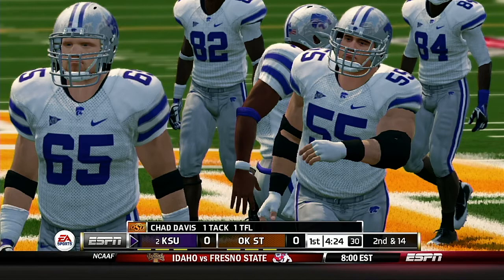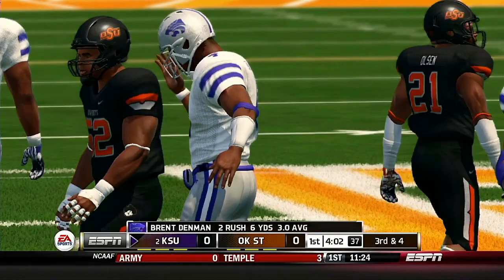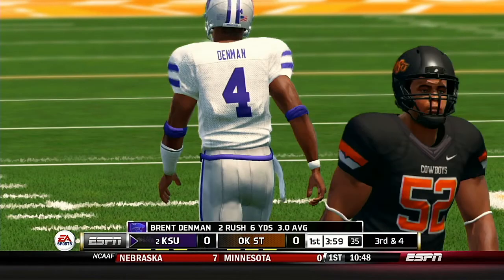From their own 44-yard line, it's second down. He's on the run. Tackled at the 46-yard line. Pulls it in, and he's in the open field. Tackle made around the 40-yard line.